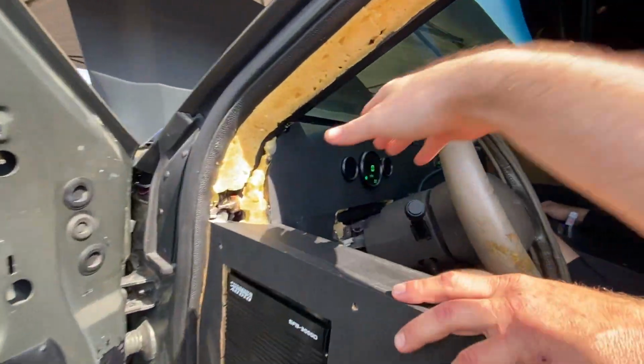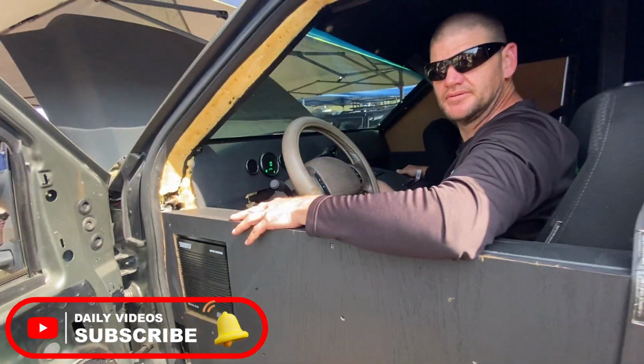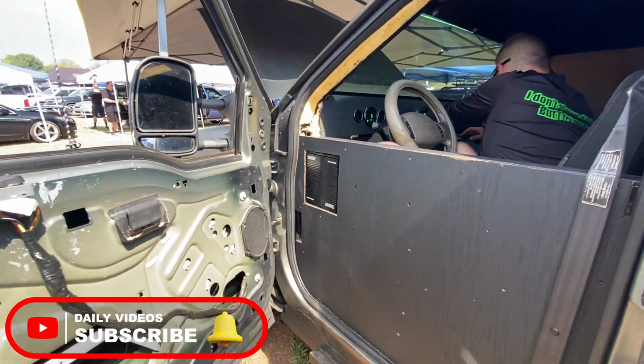Oh, so all your pressure's right here? Yes, sir. Wow, that's cool. It's the whole roll cage in it. Roll cage, got it. Wow, that's crazy.